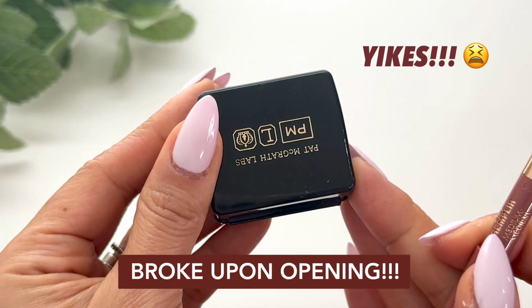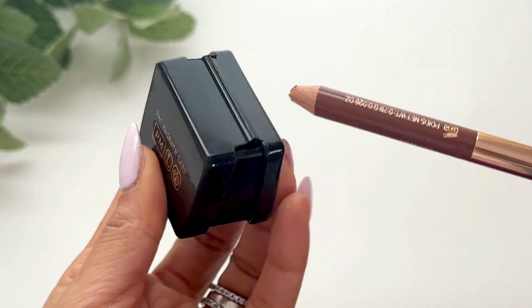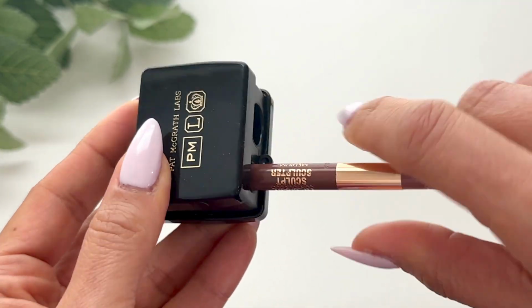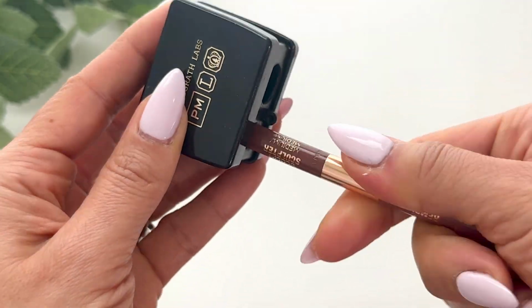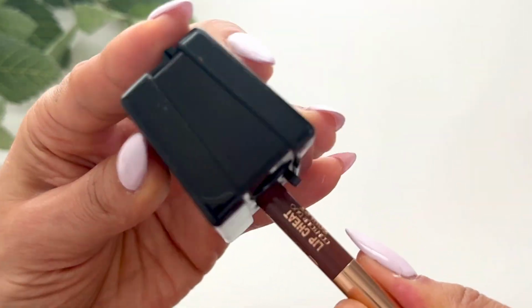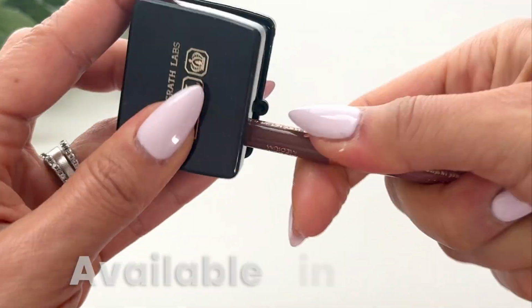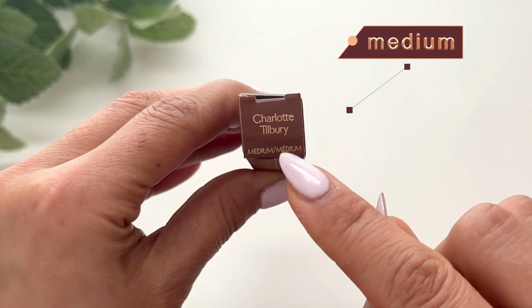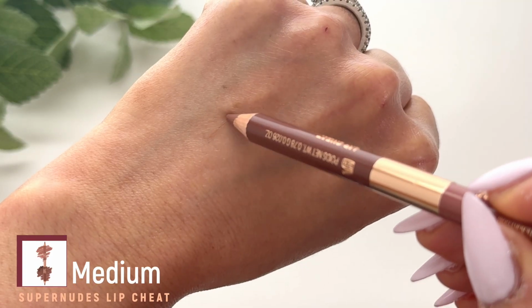And the worst part of that is when I tried to sharpen it with my favorite sharpener that sharpens all of my pencils. Amazing, you guys know that. That's my Pat McGrath one. Look, it was taking forever to get to a sharp point again, which means I wasted even more product. So for $26, I was very disappointed in that. It's available in 4 shades. I went with medium, which is a sculpt rich cocoa brown, and then you can fill it with the dark chocolate.